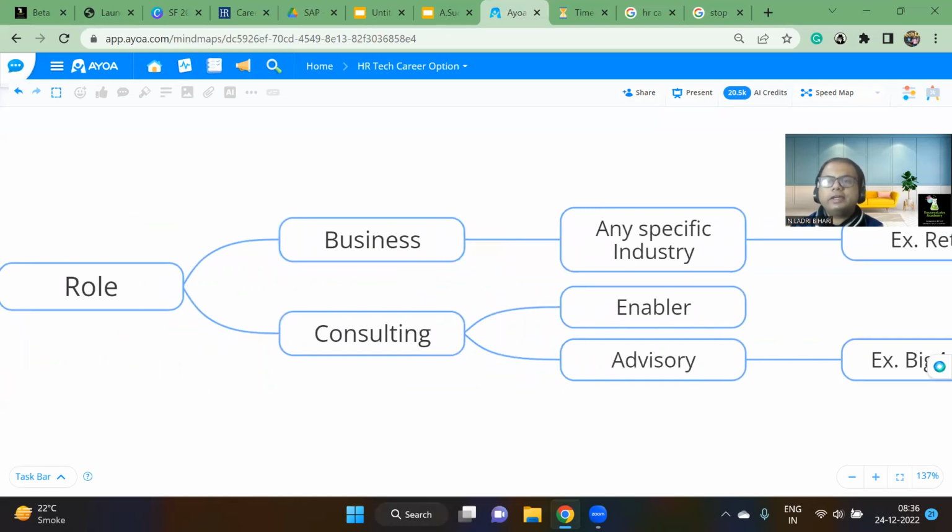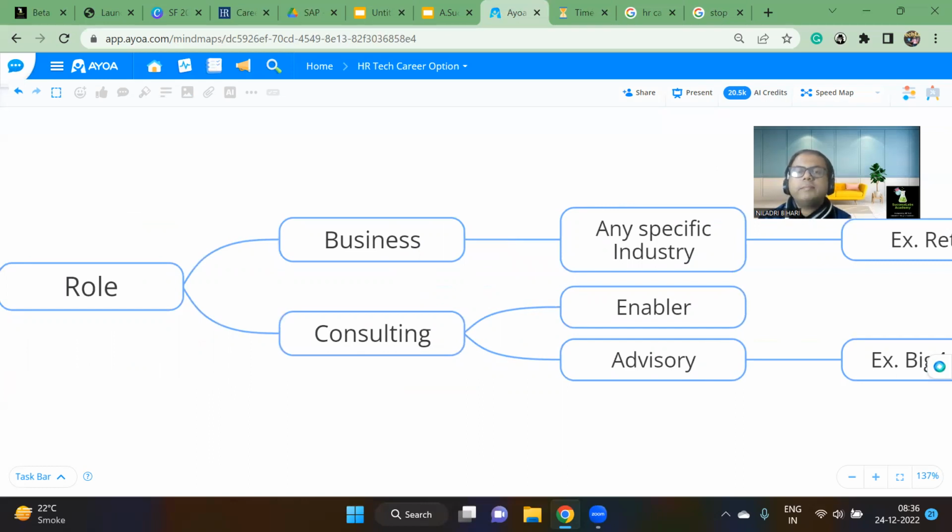Initially you may be playing the role of a generalist, but maybe you will get specific roles, let's say recruiting. It can be onboarding, learning, succession or career development, then performance management. You have a lot of modules like payroll, time management, core HR, master data management. A lot of options are there, right?